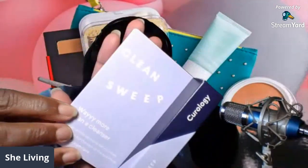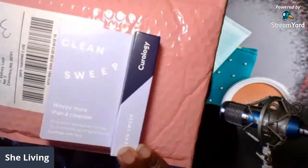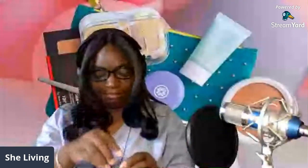Curlology cleanser. Curlology Clean Sweep Wavy More Than a Cleanser. It's an entire skin set for free. It comes in this. Oh, I'm gonna put my address on there. Crazy. This is a cleanser. Cute. Okay, that and that. No, I hadn't done this one.